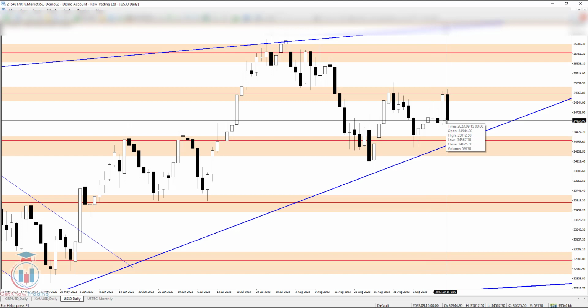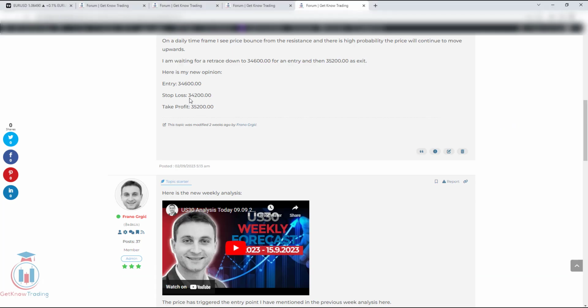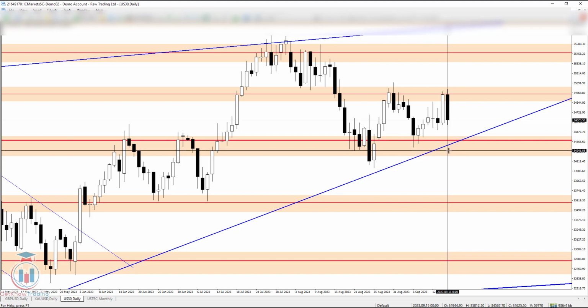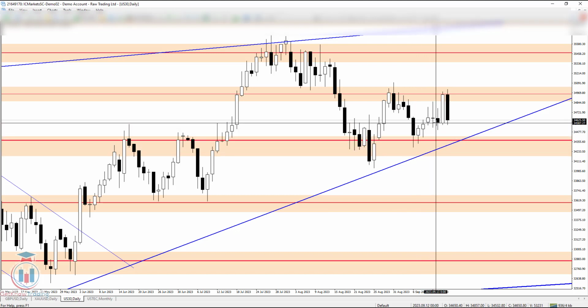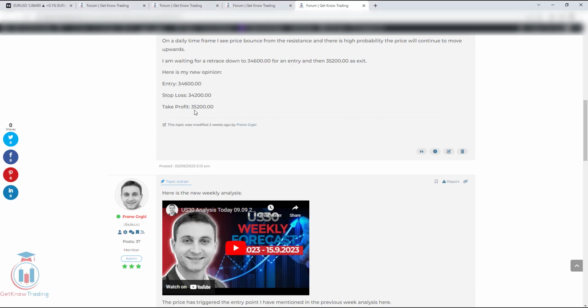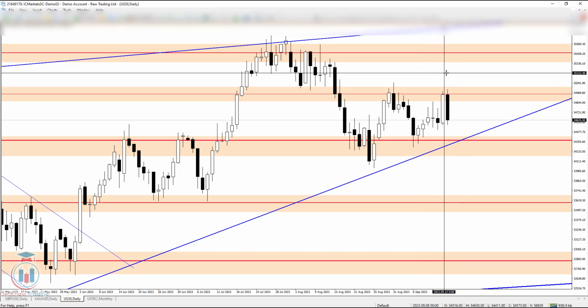I have entered the trade, and we can see that the price has continued to move up, with the stop loss at 34200. 34200 was not reached in the previous two weeks, and then we can see that the price continued to move up, where the target is still 352, and that is the area here.